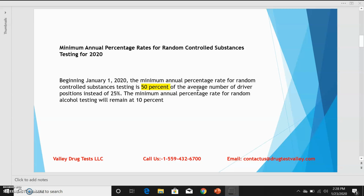At the beginning of January 1st of 2020, there were some changes for random drug testing. The annual percentage rate for random controlled substances was 25%, but they changed it to 50%. And for alcohol, it still remains at 10%.